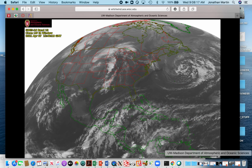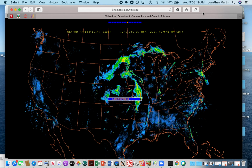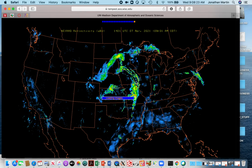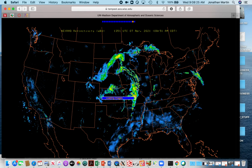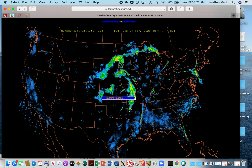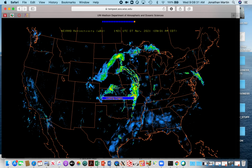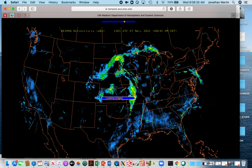And we'll look at the radar across the continental U.S., and you can see here's the really interesting radar reflectivity across Missouri, moving into Iowa, right at the front edge of this, just about getting to the Wisconsin border near Platteville. You can see some of these cells erupting with orange and red in them. Those are thunder showers, and that's what we're going to see later on this afternoon.